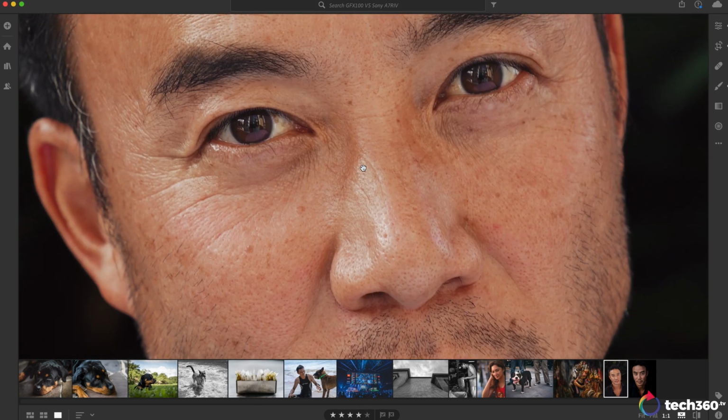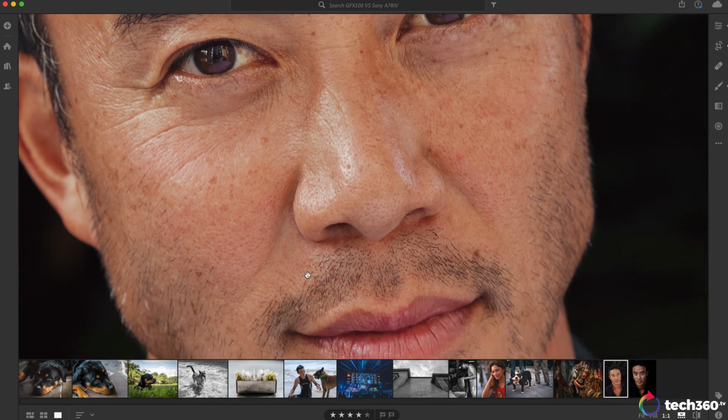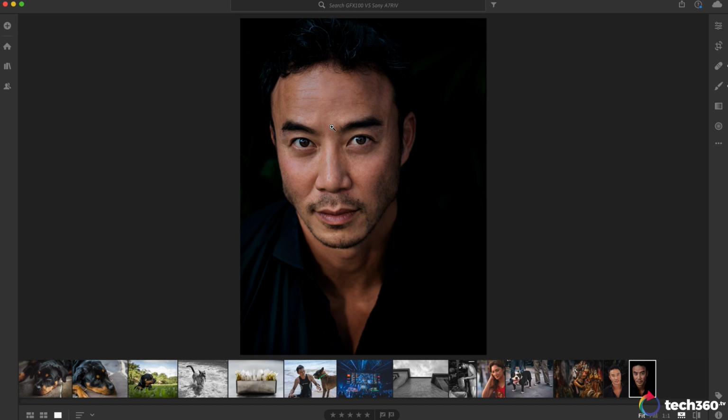Look at this. You can see all the detail in the eyelashes and the eyebrows, facial hair, pores, skin markings, it's all there. But one thing about the Sony image, and this could be due to the lens as well as the sensor, is that the colors just don't really come alive in the same way that a medium format image will. And I'm going to give you an idea right now. This is with the GFX100.